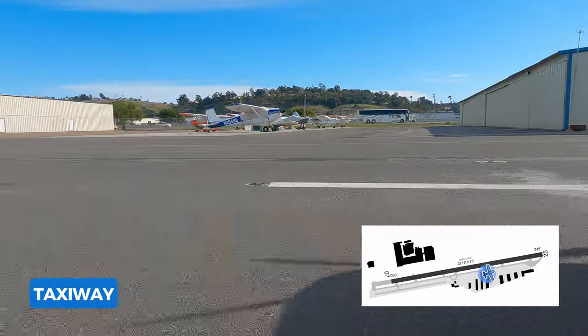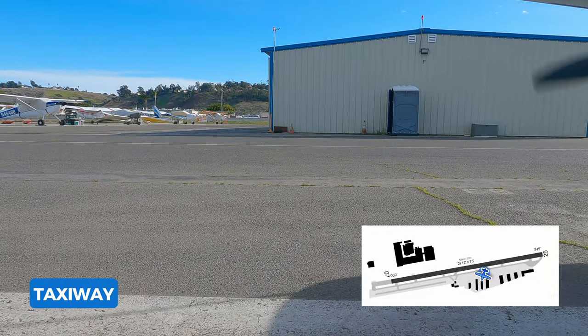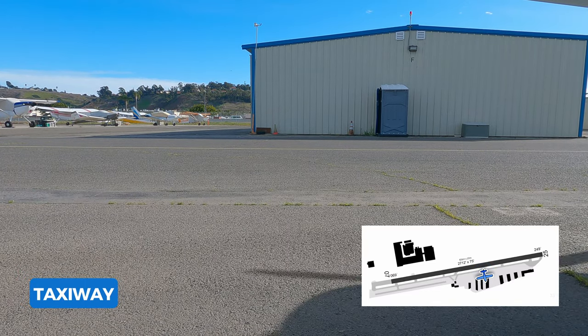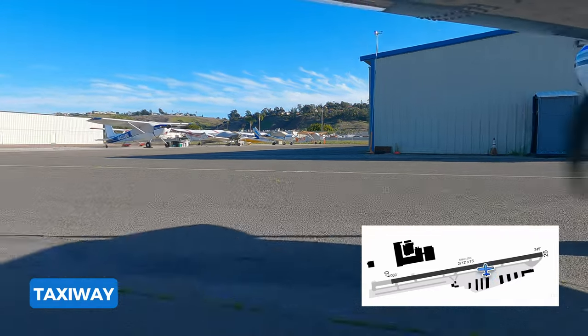Spoiler, this is not where transient parking is. This is actually a flying club's parking, which we found out after we parked, walked to the airport office, talked to the airport manager who happened to be one of the nicest guys. We ended up coming back and moving to the official transient parking.